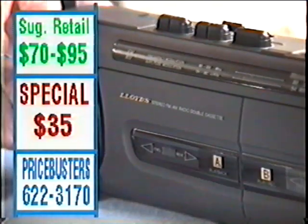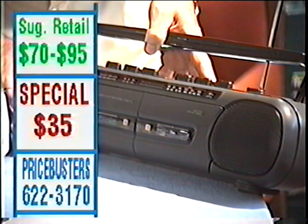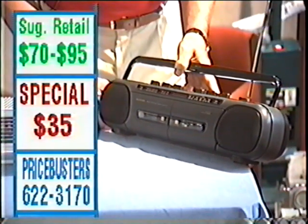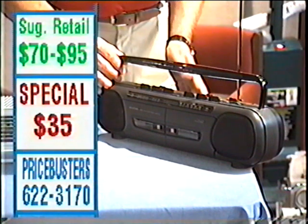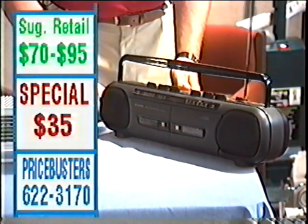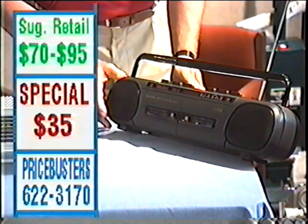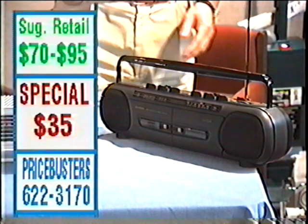And if you don't believe that, this identical one is at Kmart down at Ardmore, and I think Walmart even handles one like this. But I saw one exactly like this in Sears, exact same model. This is Lloyd's. Runs on batteries or what have you. But anyway, you see that $35?